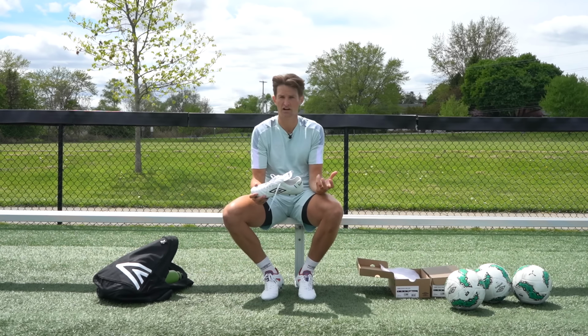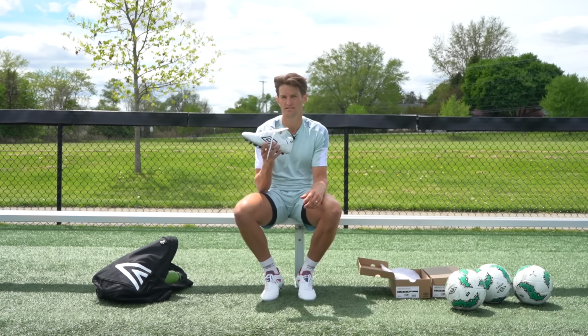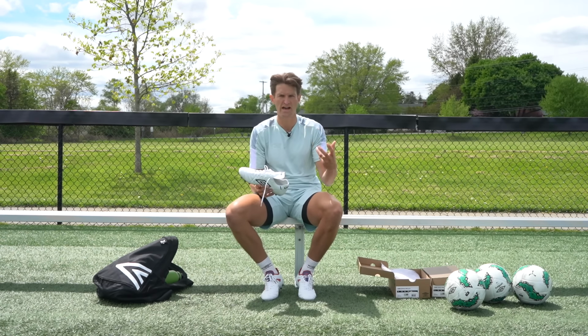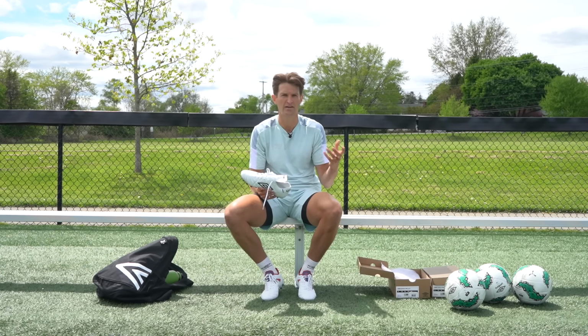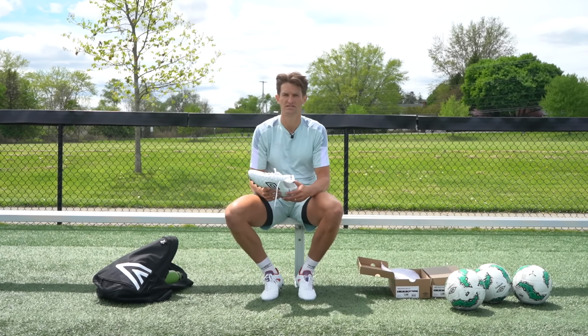In terms of feel on the ball, this is up to your personal preference. If you're looking for that plush and padded sensation, the Speciali is going to be where it's at. But if you're looking for more of a barefoot sensation where you can really feel every single touch on your foot, the Tocco is going to be more suited to your preference.